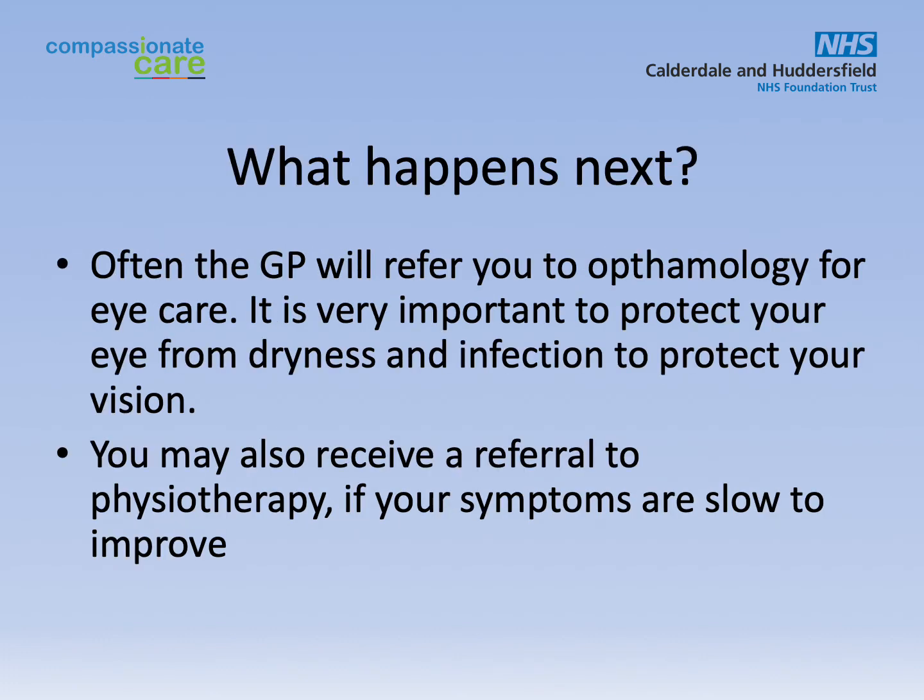What happens next? Often the GP will refer you to an eye clinic called ophthalmology for assessment and advice for your eye care. It is very important to protect your eye from dryness and infection due to the reduced blink response you are likely to experience. You may also be referred to physiotherapy.